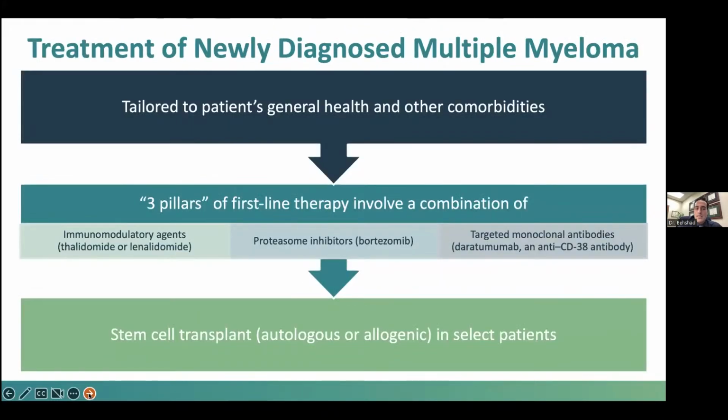So very briefly, what treatment options do we have available for multiple myeloma? This is really going to be a decision that's not made by us. It's going to be made by the oncologist, and it's going to be tailored to the patient's overall general health and other potential comorbidities that they have. But traditionally, there are three pillars of first-line treatment. There are immunomodulatory agents like thalidomide. There are protease inhibitors like bortezomib, and this is a medication that some of you may have encountered in your clinical practice, as it has been correlated with chalazia forming in patients.